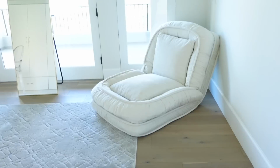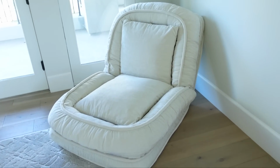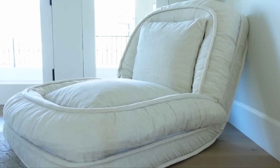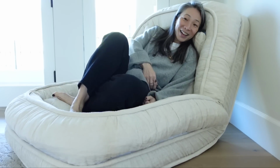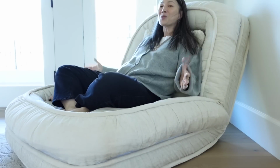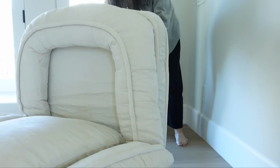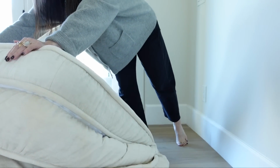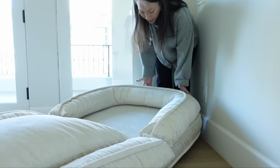Okay. Are you guys ready for the human dog bed? Stop it. Isn't that so cute? I love it. I love it so much. Okay, look. So, just for size reference, that's how big it is. So I can sit in here and read. So this is it. I think it's basically fully upright. So to lay it flat, you have to fold it all the way forward. And then it lays flat.